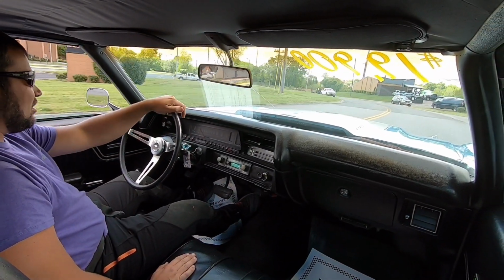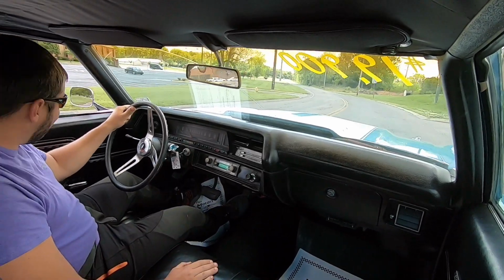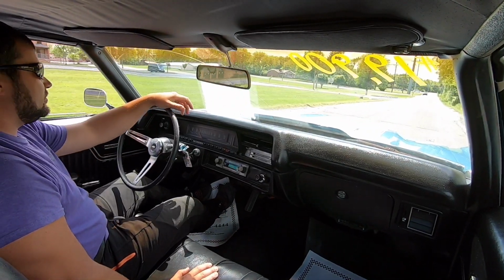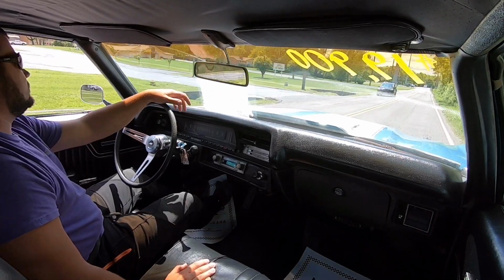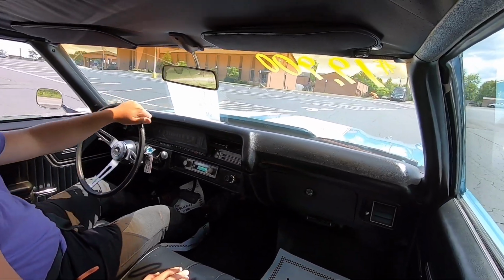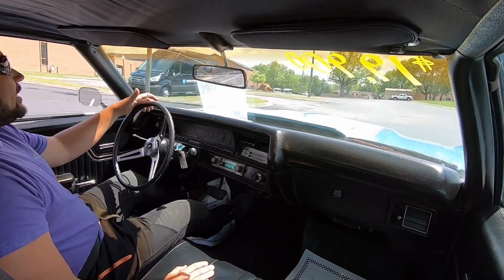Speedometer looking pretty correct. Gas gauge is not correct at all. It's all the way past the F. So it's not reading correctly. Nice quiet cruiser, really.